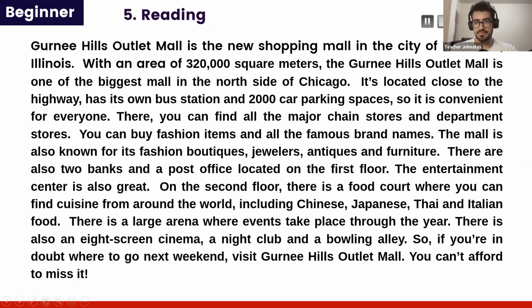Gurney Hills Outlet Mall is a new shopping mall in the city of Evanston, Illinois. With an area of 320,000 square meters, the Gurney Hills Outlet Mall is one of the biggest malls in the north side of Chicago. It's located close to the highway, has its own bus station and 2,000 car parking spaces, so it is convenient for everyone. There you can find all major chain stores and department stores. You can buy fashion items and all the famous brand names. The mall is also known for its fashion boutiques, jewelers, antiques, and furniture. There are also two banks and a post office located on the first floor. The entertainment center is also great.